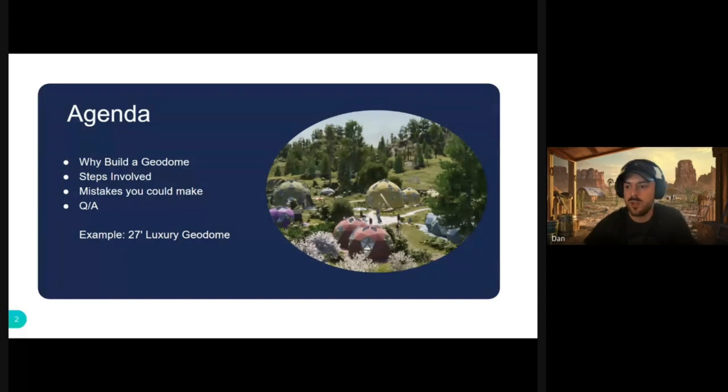Sweet. So let's get rolling. The overview of the presentation: we're going to start with the why, and then go with the how. Why should you build a geodome? How do you actually go about building one? There really was no comprehensive guide online. So this presentation is an attempt for me to pay it back to the next person trying to do this, to avoid some of the pain and underestimating that I went through in building one of these. There are only a few thousand geodomes on Airbnb in North America, and they're really cool. I'm going to talk about what mistakes you could make, what mistakes I made in the process, how it almost went completely wrong and got destroyed midway through the build, and then we'll open it up for the Q&A.